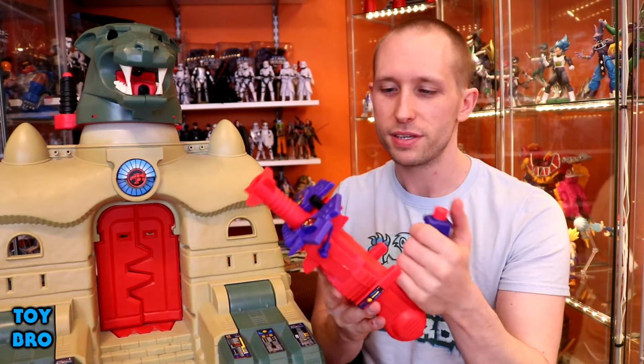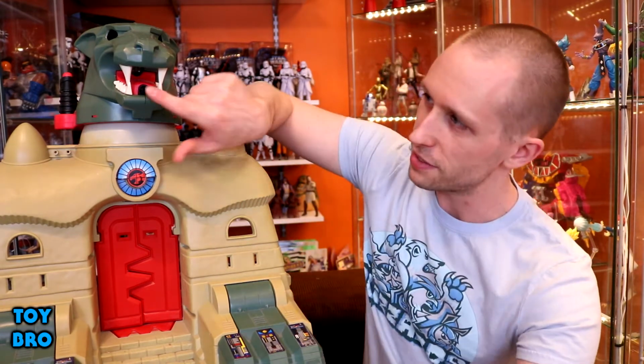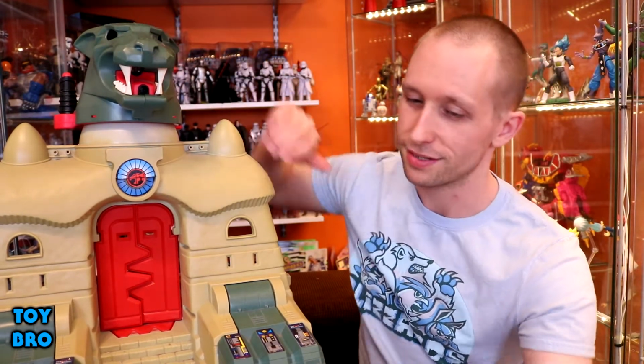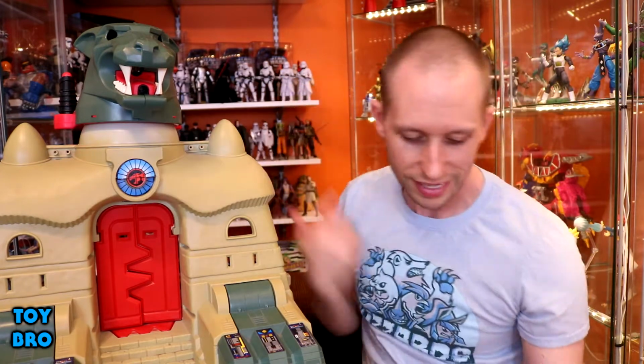The electronics currently don't work, and I don't really care about those because the electronic aspect was a game. So this is kind of a mutant attack vehicle, and you shoot, there's a sensor in the mouth of the Cat's Lair, and you shoot it, and they kind of communicate with each other. This part will light up. I might go so far as to try and fix it.